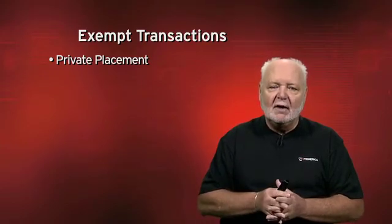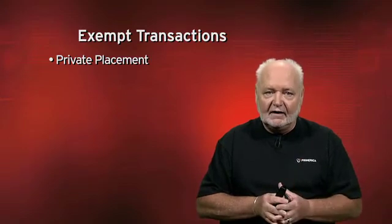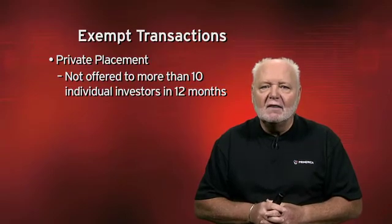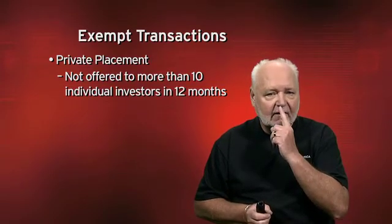Also exempt would be a private placement. Now please, please, please, don't get the private placement under the USA confused with the private placement under the SEC, under federal law. They're different. What's a private placement as defined by the USA? A private placement can be offered to no more than 10 individual investors in 12 months.